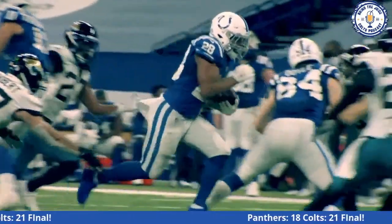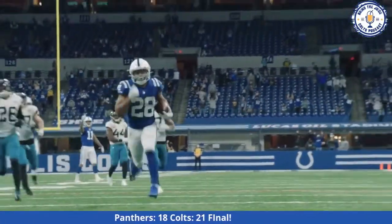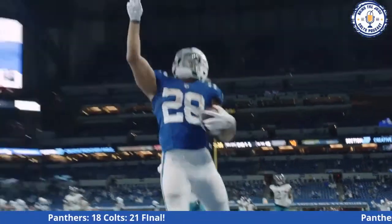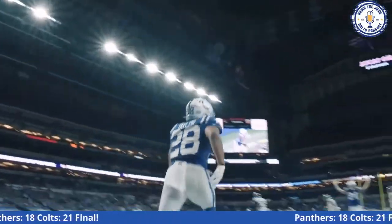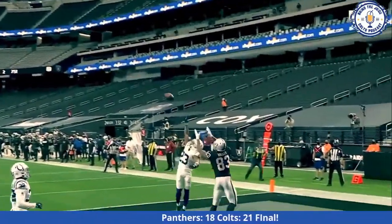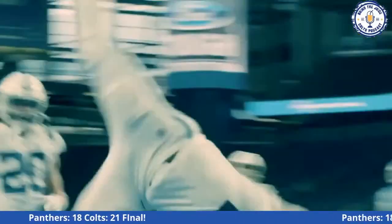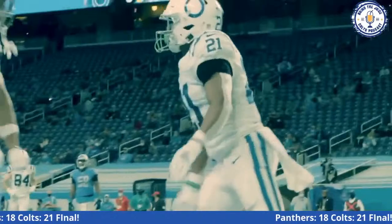Hands off to Jonathan Taylor. Huge hole. He's at the 30. He's going to go. 10, 5, touchdown. Jonathan Taylor made a man miss at the line of scrimmage and then throws it into Taylor. The one-handed INT. Are you kidding me? Kitty Moore. What a play by Naheem Hines.